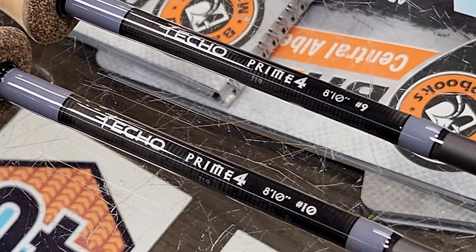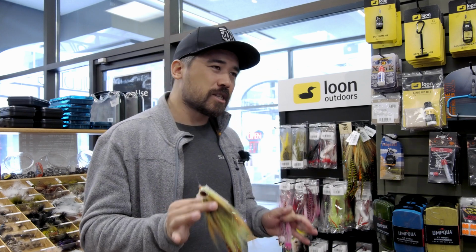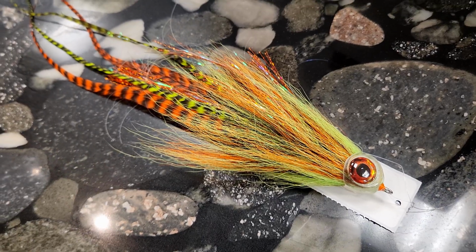For rods, we like to bring 9 and 10-weight rods. Bring a couple. It is possible that you might snap something in the excitement or break on a large fish, so do make sure you have a backup. But I think the more important thing is a lot of people assume if you're going to fish for these big lake trout, you need to throw these big monstrous musky flies, and that's just really not the case.